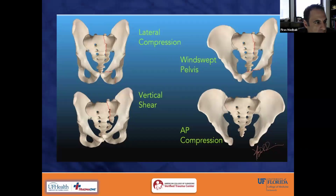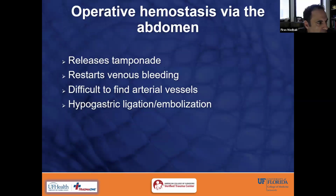So what's the problem with operative hemostasis in the abdomen if you suspect there's pelvic trauma? It really releases containment and releases the tamponade. I've never had a patient survive where you open the abdomen and release all this venous torrential hemorrhage in the pelvis and try to control it from the abdomen. It's usually disastrous. It restarts venous bleeding, and it's really hard to find what's bleeding in a shattered pelvis. The one salvage, last ditch effort is to just ligate both internal iliac arteries or hypogastrics, or embolize them if you have the option.